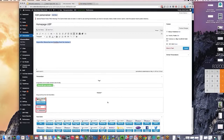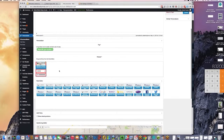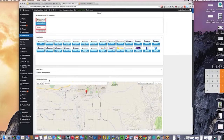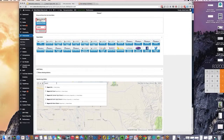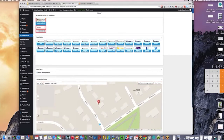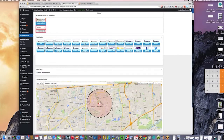Shall the rule, if the rule is met. So in this case, the one I set up is the geofence is inside, and then these geo coordinates right here. And what you do is on the geofence editor, all you have to do is type in really anything you want. So in this case, I want to target people that live in Naperville, Illinois, because saying that we have 2 Portillos is very relevant to Naperville, but it wouldn't be very relevant to Walla Walla, Washington.